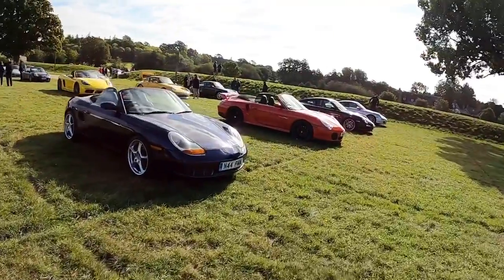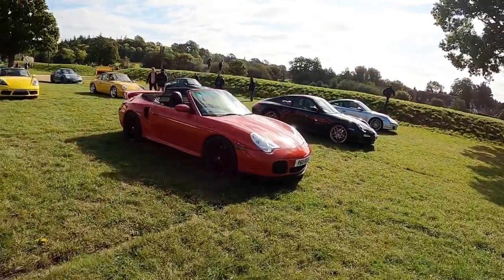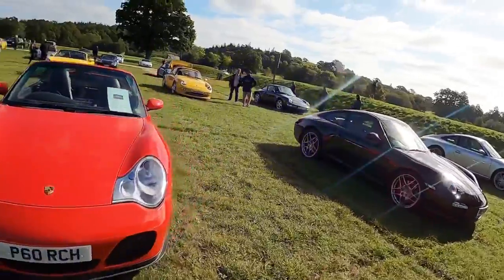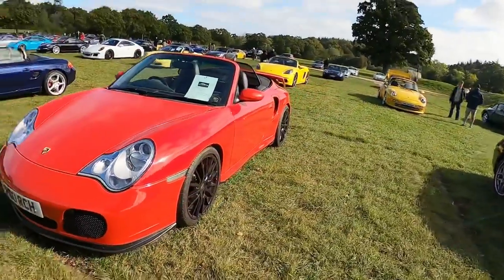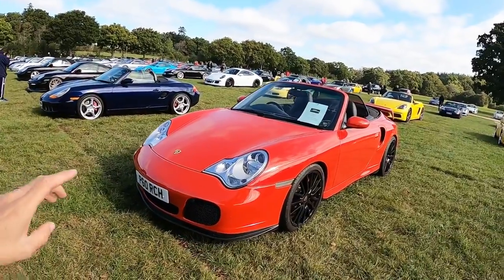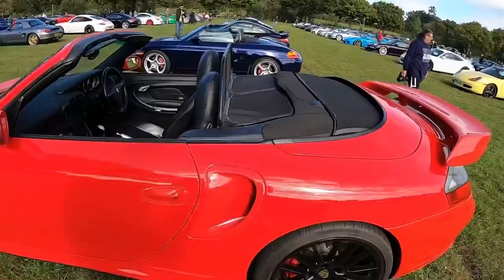Okay, so let's start with this 996. I saw it actually pull up on the way, so I was intrigued and I wanted to have a closer look because it is in Guards Red, and very unique, very special. I believe there's not many about in Guards Red. Let's just have a closer look. I do love the color.